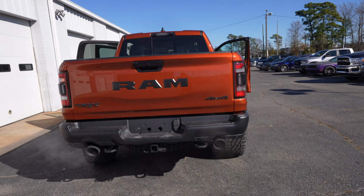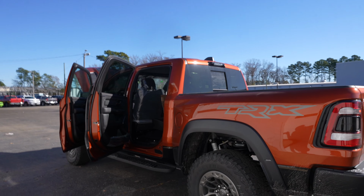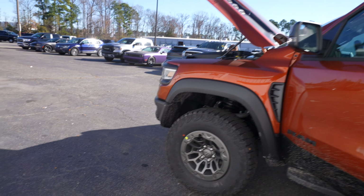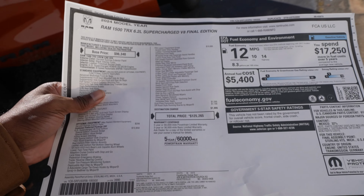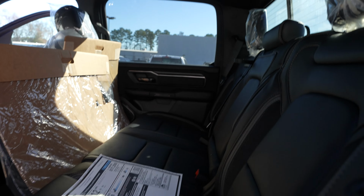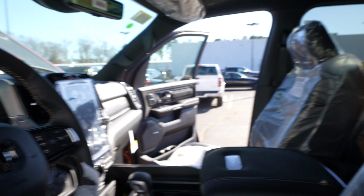And this thing right here is just a beast, man. It's 4x4. It stays in 4x4. You can go high, low, of course. You can tow, you go fast. This thing right here is just a monster. Now, this one right here is listed for 125 plus 20K markup, so 145 plus taxes. Y'all let me know how y'all feel about that. But it's a supercharged engine, great space, beautiful interior. It's just a beautiful vehicle.